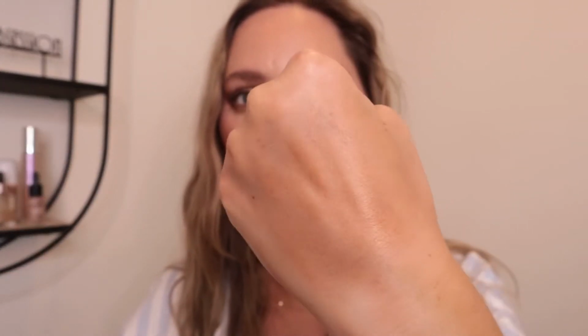And since they have all 5 shades now, you could use the lightest shade for a lot of skin tones as a highlighter, as a bronzer. I just love this for a beautiful summer glow. I love glowy makeup. There's really not sparkles in it. It's more shimmery than anything. And yeah, somehow this just works on the face.